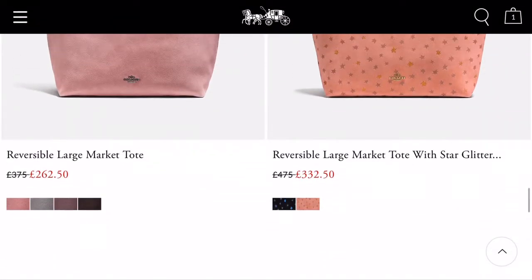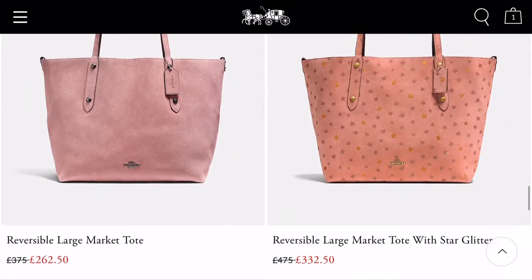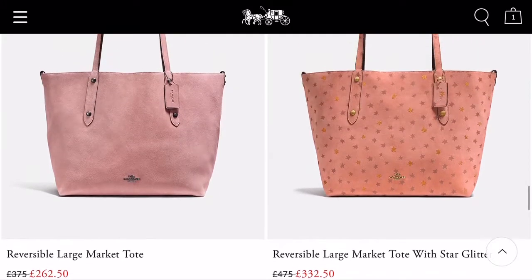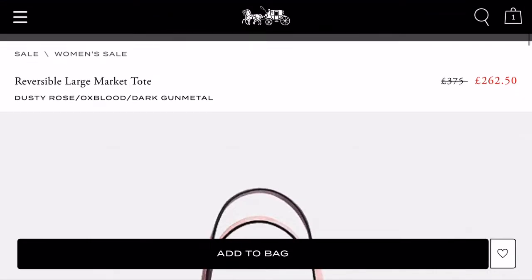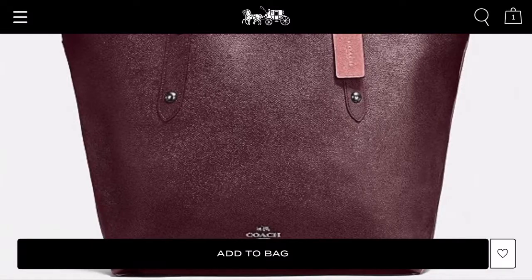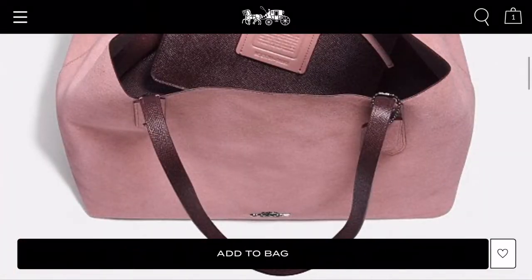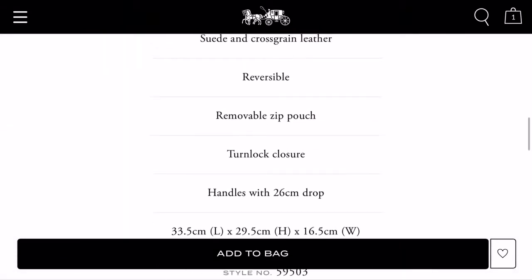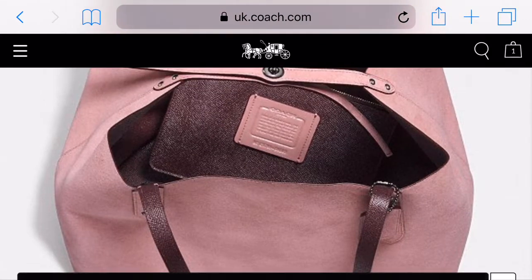So these are another design of the tote bag. So this is the reversible large market tote for £262. I think this one reminds me of a suede bag. I'm not sure if that's what it's made out of. Oh, okay, no, it's just the way it looks. I don't know, I'd find out. No, it's not, okay. My bad. So like a leather collar.